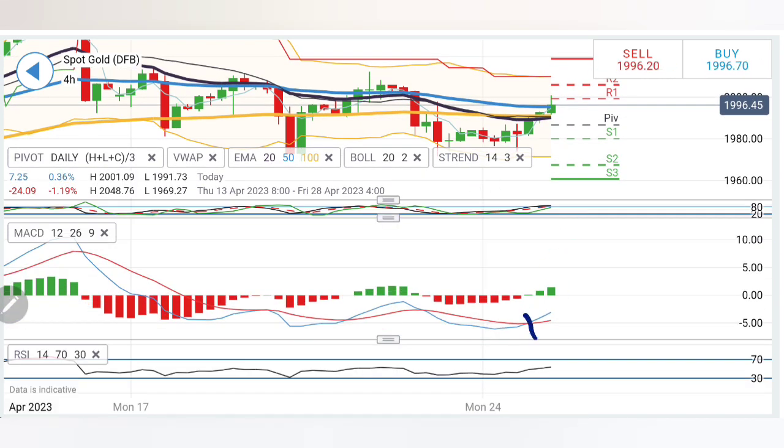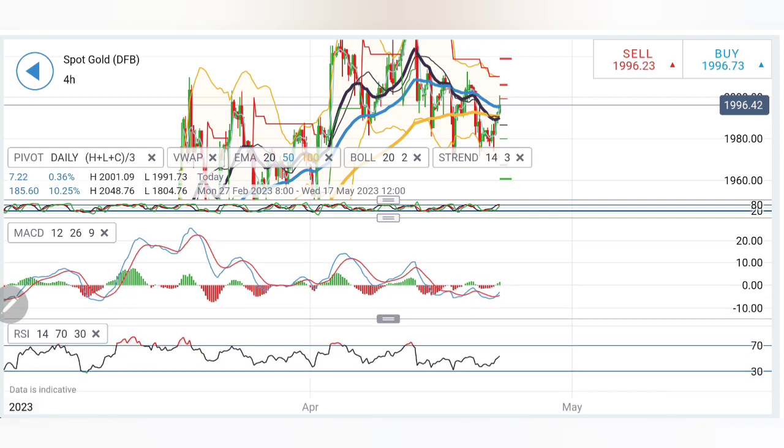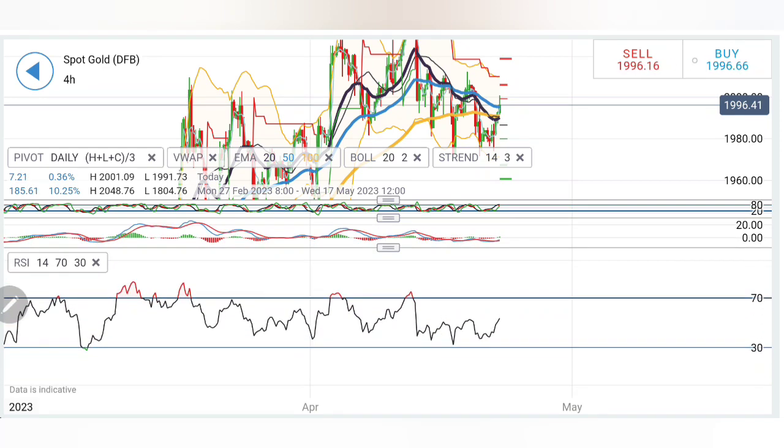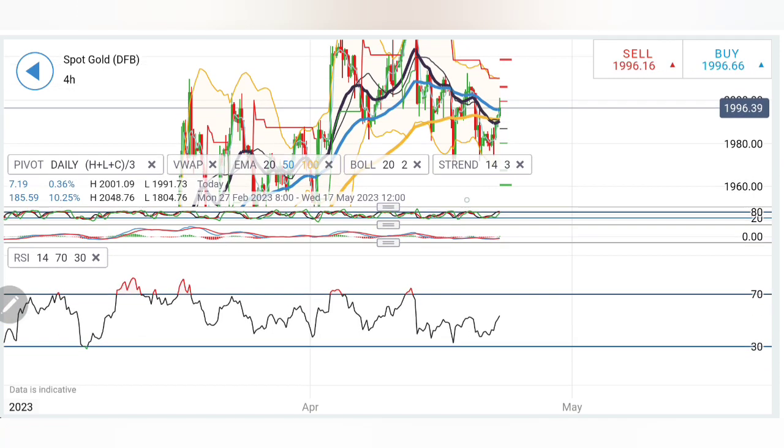MACD on the other side has crossed over. It is trading with a little divergence. This is just 2 candles away, and it appears that this can bring slight bullishness. You can see this is the third crossover, and it is trying to look upward. So wait for it to diverge more, stay above 2002, further beyond 2005. Certainly 2010 is the next high, and beyond 2010 we are going to look at 2020 levels.